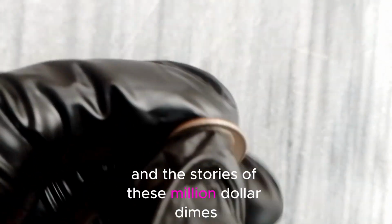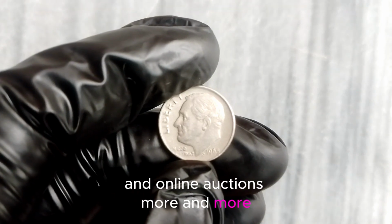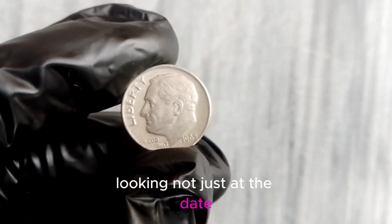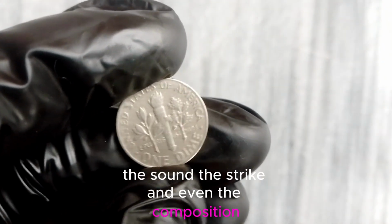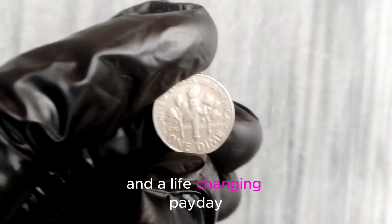And as stories of these million-dollar dimes make their way into the news and online auctions, more and more people are beginning to understand the importance of examining their coins carefully, looking not just at the date, but at the edges, the weight, the sound, the strike, and even the composition, because these clues can mean the difference between a 10-cent piece and a life-changing payday.